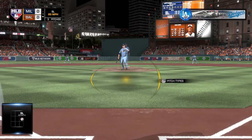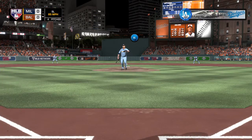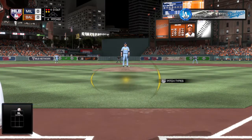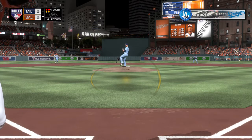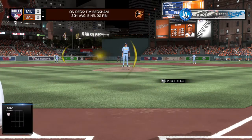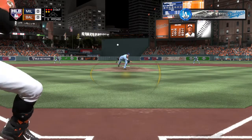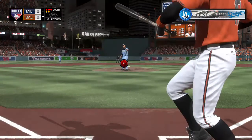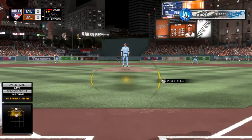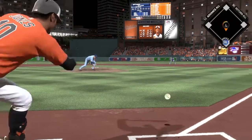That one finds the target on the outer half. It's 1-2. Here it comes. And the slider just stayed north of the strike zone that time. Into the windup. Here comes the 2-2 pitch. And a tough take on an inside sinker that just missed for ball 3. And this is sliced foul into the stands in right, out of play. Something has to give. Here's the payoff pitch.